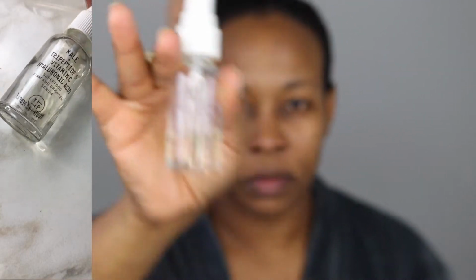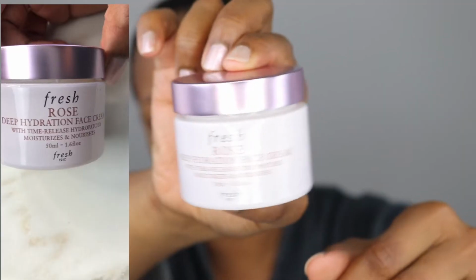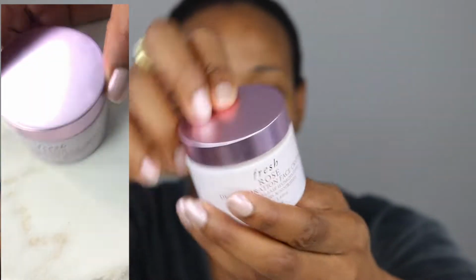I'm using the Youth to the People Superfood Firm Brightening Serum. Now that's a mouthful. I haven't used this in a little while, so it's kind of squirting out of the packaging, but I really like this serum because it is plumping, it's brightening, and it has a lot of antioxidants in there, vitamin C, that's really great for your skin.